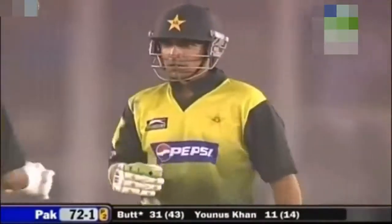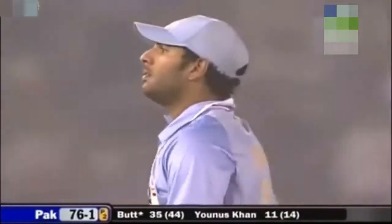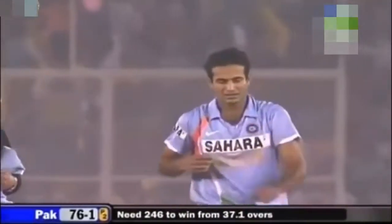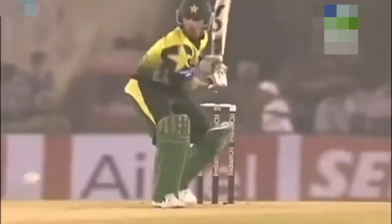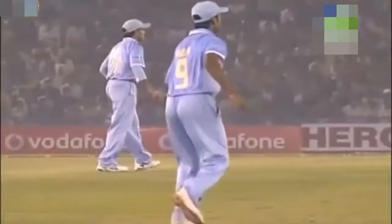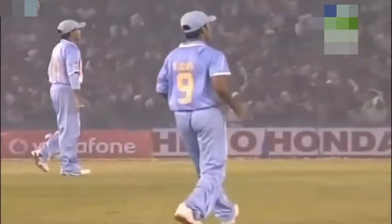Yuvraj Singh with a desperate dive, but Salman Butt is middling the ball quite beautifully. It really would have been a terrific catch. Once again, Irfan Pathan, shorter in length. Too much width, and that's his strength. He loves a little bit of width on the offside, like a left-hander. Just wide of Yuvraj Singh. A bit of excitement, but a boundary.